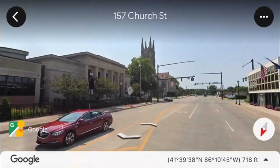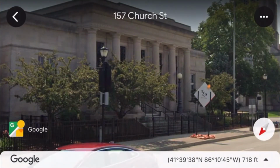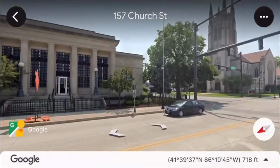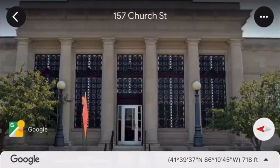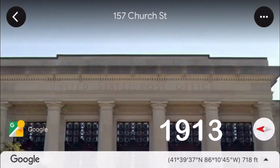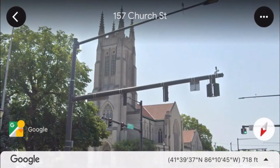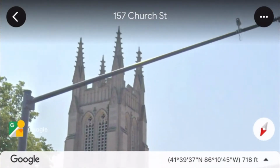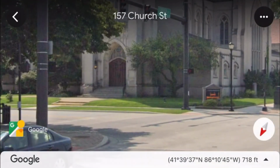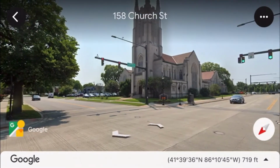There's our old original post office. Yeah, post office. Looks like a Capitol building without a dome. It's now part of the library. It says United States Post Office, 1913. You got First United Methodist Church, or United Methodist Church over here, with all the antiquated architecture on top of it. Get you over here, better look at it.